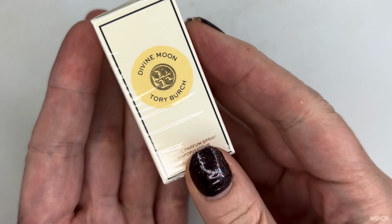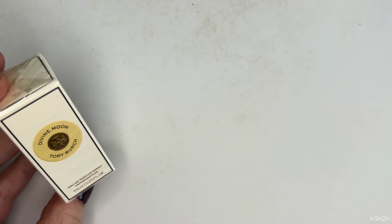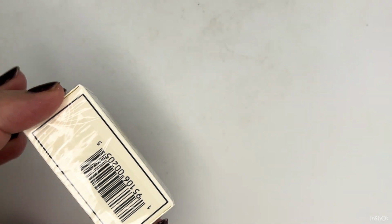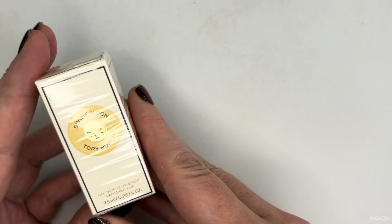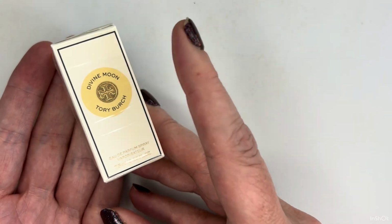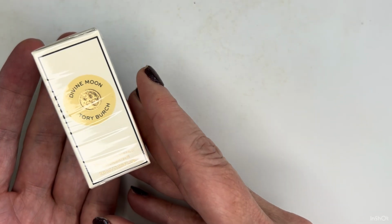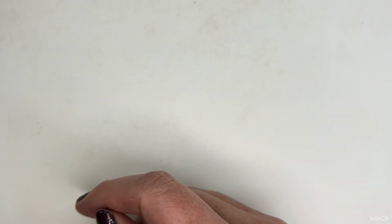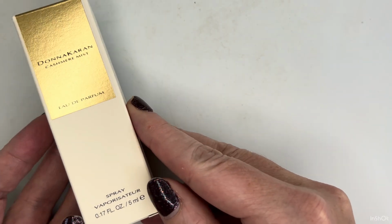I still have more of these Tory Burch Divine Moon fragrance. And this is a travel size mini. It is a 7.5 ml or 0.25 ounce. So really convenient size to throw into your purse. I have maybe 4 or 5 of these left. So if you want more than one, just let me know how many. This will be $10.